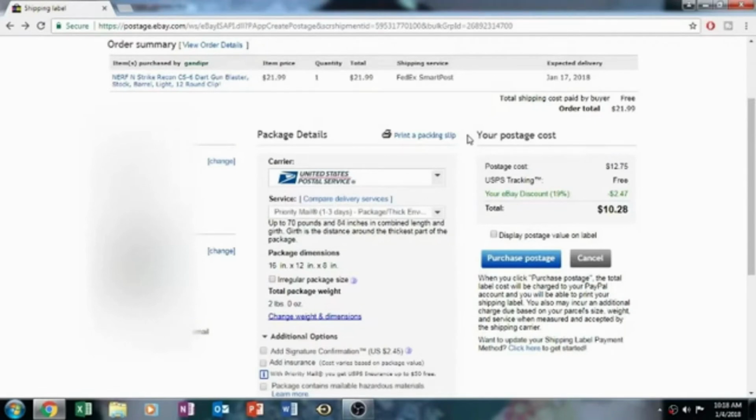So, tell me if this has happened to you. I've gotten burned on a few items where it wasn't like this, but they were from like Hawaii. And the only way I could ship it to them was, I basically either had to give them a refund and say I can't ship it to you, or ship it to them for a loss or barely breaking even.